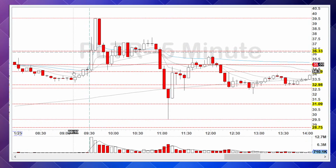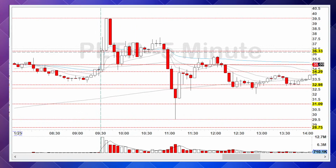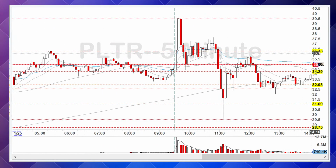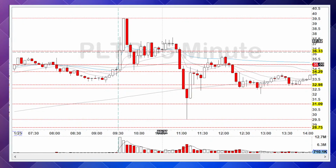PLTR was a good one, guys, breaking out again from some of these levels we had here. It did break out from the pre-market high, which is right over here as well. It is not marked there, but that's where it is. And you can see here, actually, no, I'm sorry. This is the pre-market high that it broke out of right here. Yep, this is it because I did have that mark, 36.33. So it gets to that, then breaks out of that nicely. Beautiful continuation here, beautiful pop. And then you get this. This is what is frustrating about PLTR.